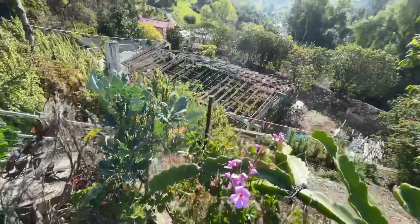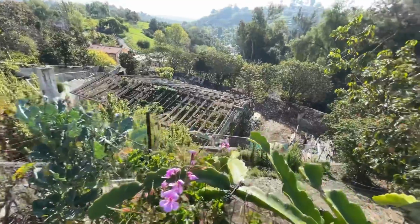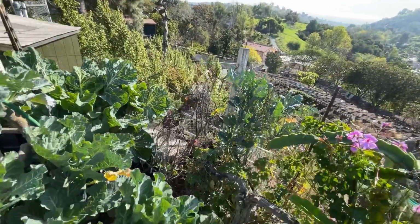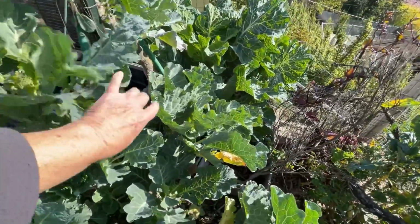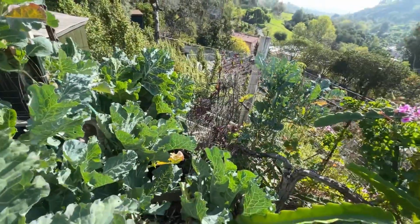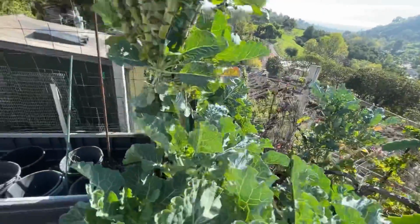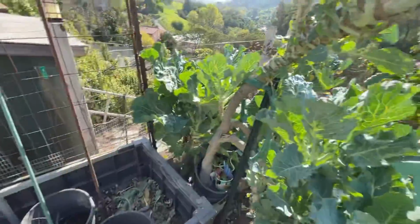Look down there. That's Gary's building down there. That's his garden. You have to hike down. We should do that soon. And then the whole hillside of elephant food. And look at how big. This is just amazing how big this is getting. Look at the size of that leaf. All because of the cold weather. And all your brassicas love this weather. But again, established plants, not new plants. These are not new plants, established plants.